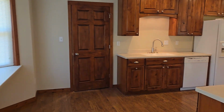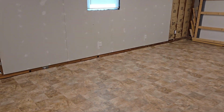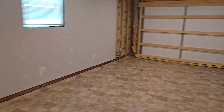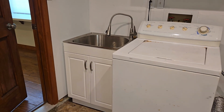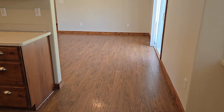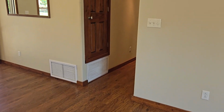So let's go ahead. We're actually going to go off the kitchen to this door right in front of me because this is what used to be the garage, and the current owners have converted it to what could potentially be used as a living space, but they're in the works of that. You do have a utility sink out here as well as your washer and dryer. And then another door that will lead to the outside.